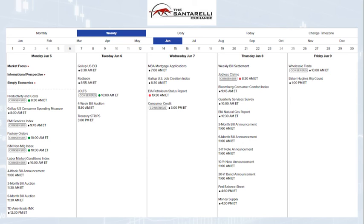Okay, last Friday we had non-farm payroll. That number came in a lot worse than expected, which was really surprising because the ADP number was a lot higher than expected. So there was a huge difference there between the two. And the market was kind of flat on Friday. We did close at all-time highs on Thursday. So overall, the market still looks attractive, and we are in a bull trend.